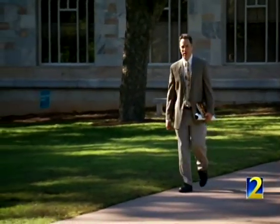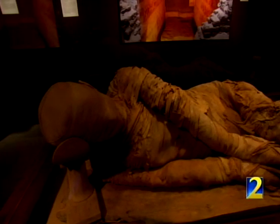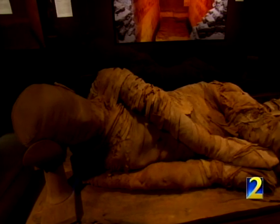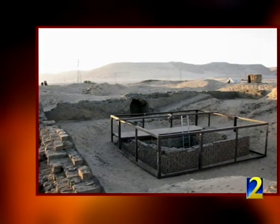A Carlos curator, Dr. Peter Lacavara, says he's right. We know that he was a fairly young man, probably in his 20s when he died. So he probably hadn't attained an official status yet, but he could eventually have become, again, one of these local governors or an important local official. Remember, this mummy came from Abydos.